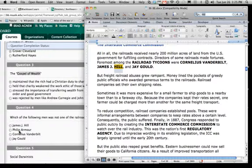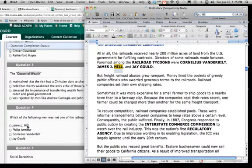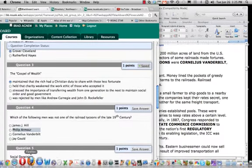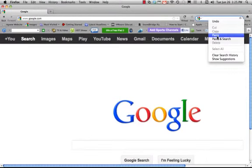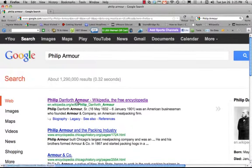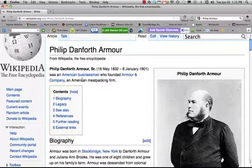You can search for him and you're not going to find him, but what I suggest that you do is to come down and open another window, a Google search box, let's copy his name and paste it in here, and throw a carriage return, and your first hit is Philip Armour, and you're going to see that he made his money in the meatpacking industry. So he obviously is not the answer to this question.